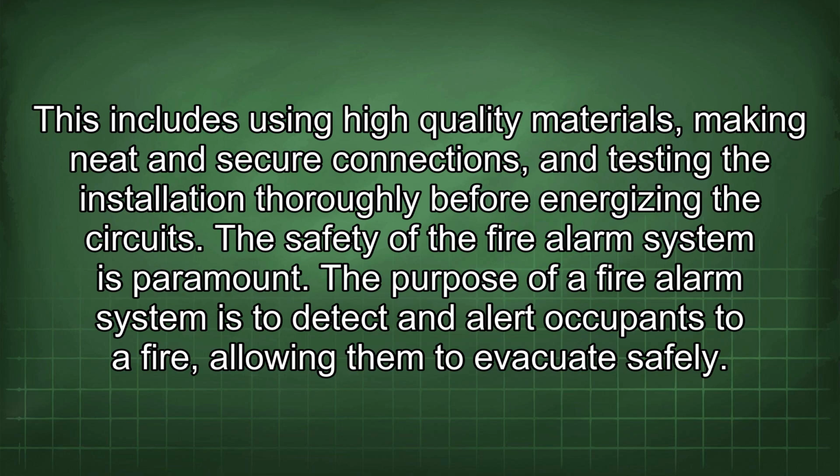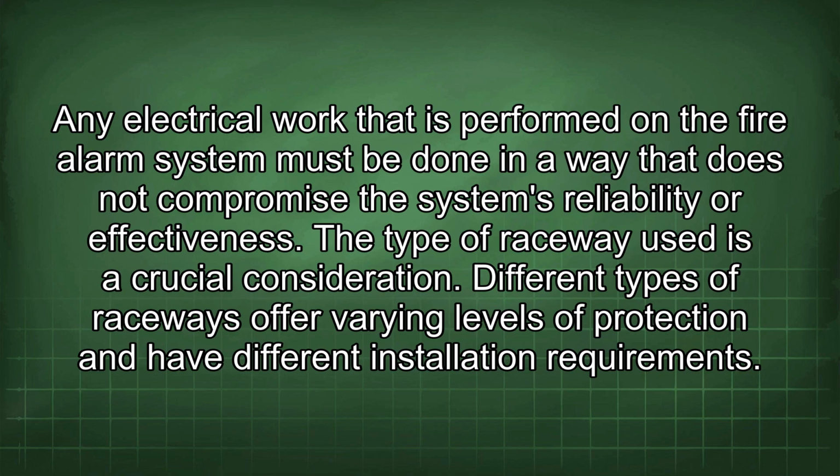The safety of the fire alarm system is paramount. The purpose of a fire alarm system is to detect and alert occupants to a fire, allowing them to evacuate safely. Any electrical work that is performed on the fire alarm system must be done in a way that does not compromise the system's reliability or effectiveness.